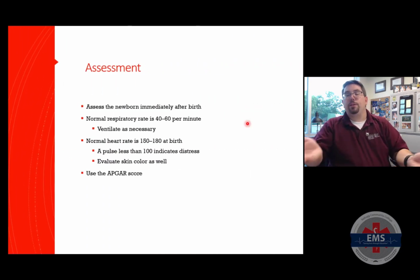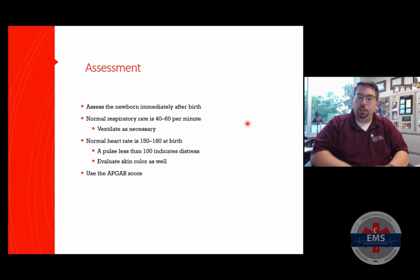So what do we do when we are dealing with a neonate? What are the assessments that we need to perform? What's critical in our time immediately after birth? Well, obviously, your assessment begins as the birth occurs. Normal respiration rates for a neonate are anywhere between 40 to 60 breaths per minute, and we need to ventilate as necessary. Typically, if you're anything less than 30, you want to consider some type of ventilation.